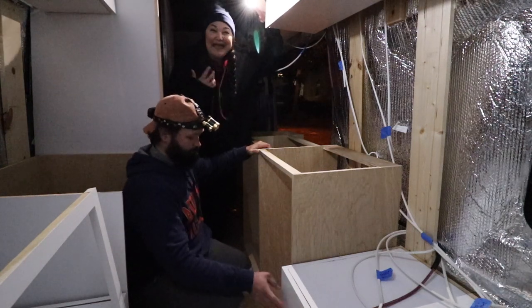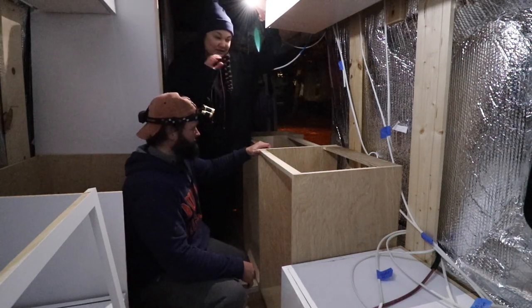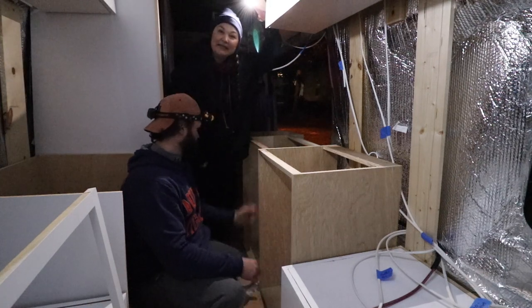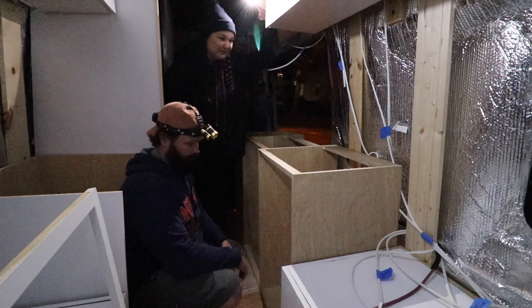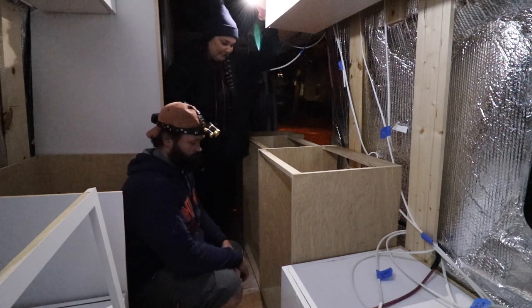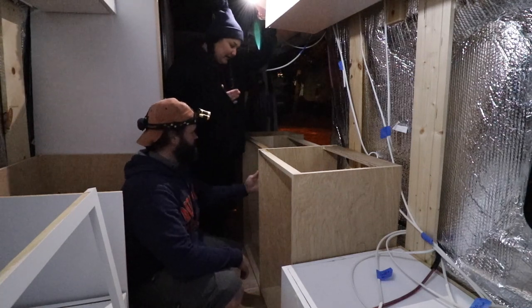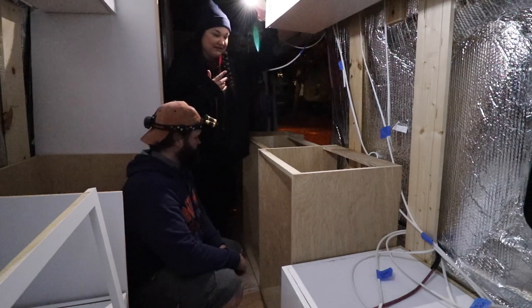You guys, it's coming together. It took a few more cuts than we would like to admit, but that's okay. That's what happens when you're not building in a square anything. Yeah, nothing about a van is square, so it makes it a little more challenging.